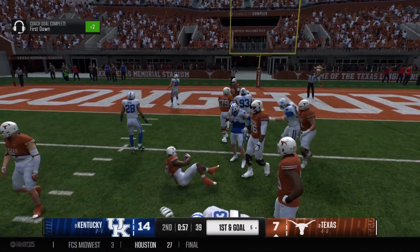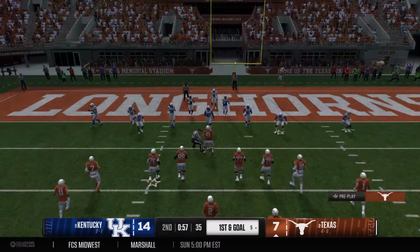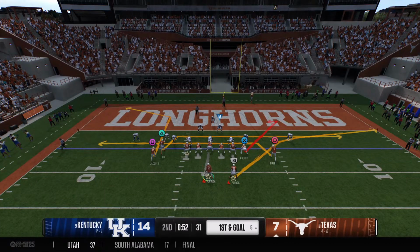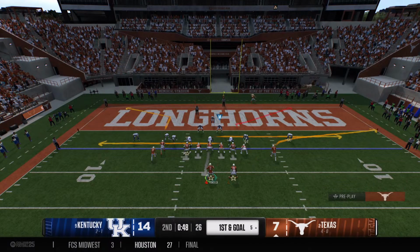The Longhorns churn out another first down. Just what a great battle here at the line of scrimmage. Good push by the offensive line, and the back does enough to be able to pick up the first down. Quarterback adjusting now to the defense.